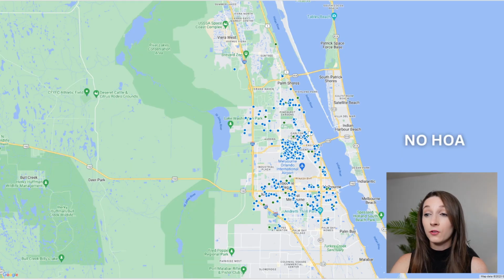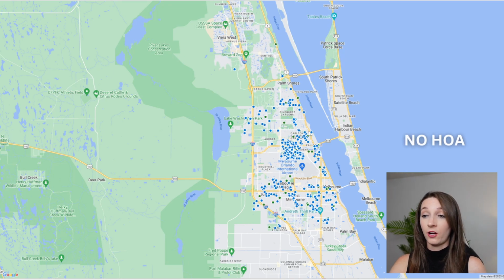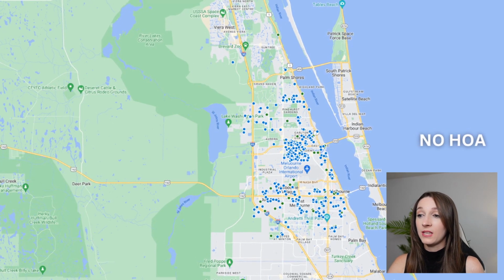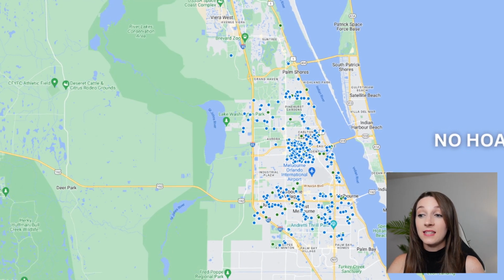If you're open to living in an HOA, you can focus your search pretty much all over Melbourne. But if you don't want to live in an HOA, here's where you should be looking. If you're looking to avoid living in an HOA, that's going to completely get rid of Viera, because every single subdivision in Viera has an HOA. Most of your search is going to be focused in the O'Galley area, Palm Shores, Lake Washington, Central Melbourne, and West Melbourne.